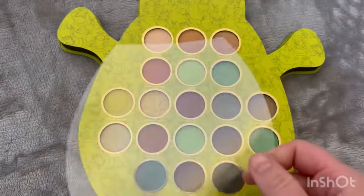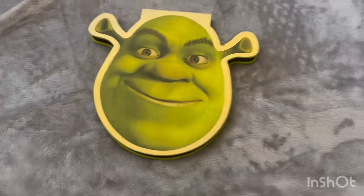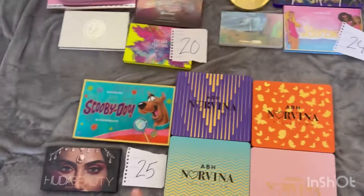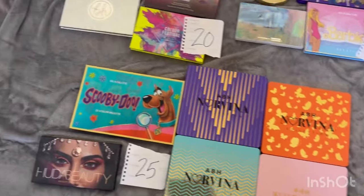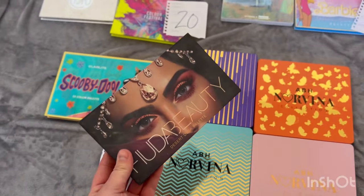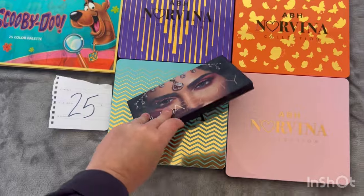So, yeah, gonna keep it. Okay, next will be 20 and up. Okay, everyone, getting towards the end, we have 20 pans, 24 pans, 25 pans, and that's all for right now. This one is not a 25 pan. This is from Huda Beauty. This was an 18 pan that I missed earlier.